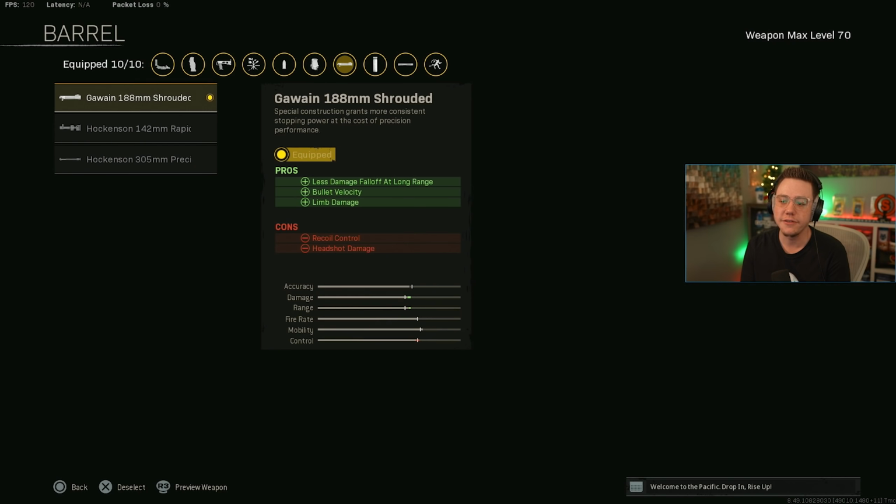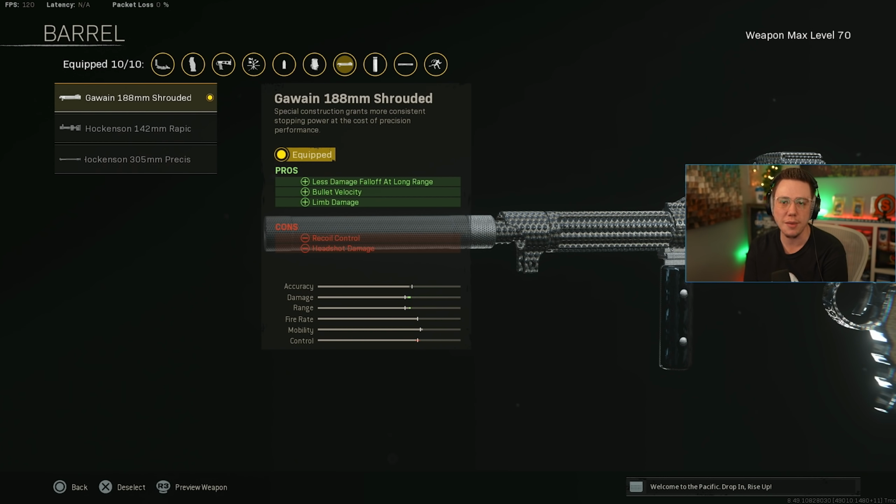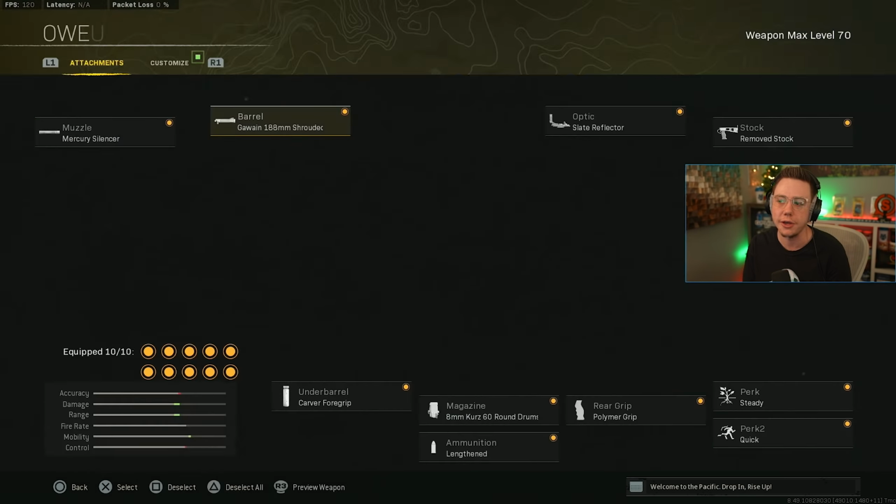You'll love to see it. For the barrels, I don't feel like there's any particularly great barrels on the Owen gun. However, the 188mm shrouded barrel here has less damage drop off at long range, which is ideal for that sniper support build. Better velocity, better limb damage. You don't get the headshot multiplier, that headshot damage, but the damage in and of itself on this gun is pretty good as is. So regardless of where you're hitting on the body, it's still going to hit hard and you'll have a good TTK.